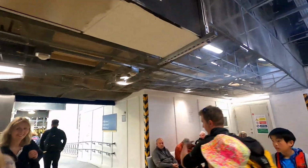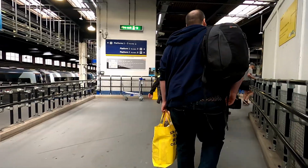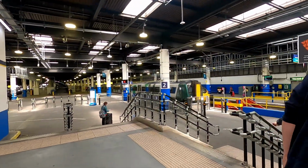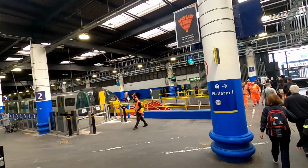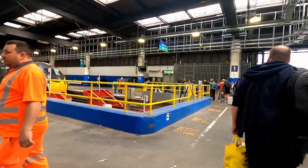As I arrived relatively early, it took some time for my departure to show up on the board, ready for, well, boarding. But eventually, my departure was shown to be on Platform 1, being the 11:18 service going all the way to Manchester Piccadilly. But for us, we're only going as far as Nuneaton.